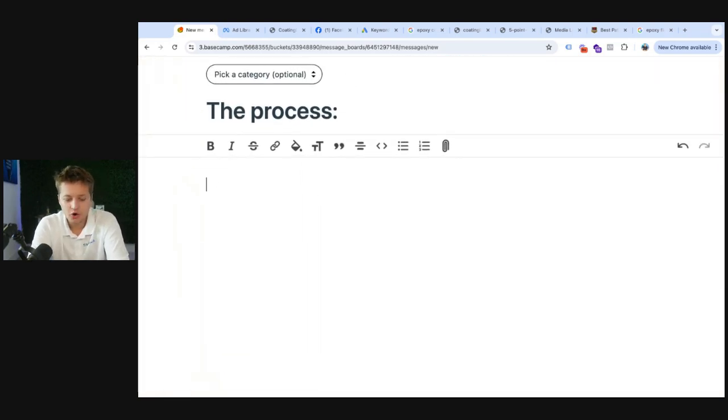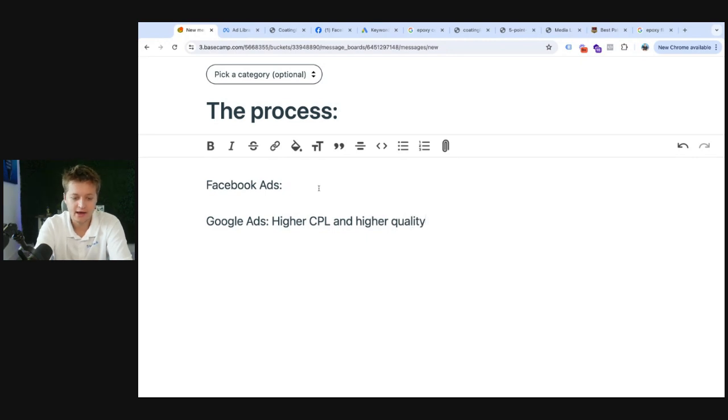Okay. So you have Facebook ads and you have Google ads. Both are good. Both are good. This is going to be higher cost per lead and higher quality. Okay. So that's something to keep in mind. This is going to be lower cost per lead, but lower quality. You're still going to be able to win customers from it, but that's just kind of par for the course, right? And then let's say you have $60 a day in budget to spend.